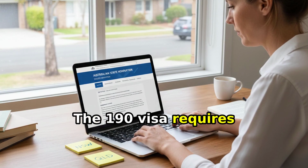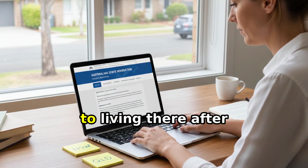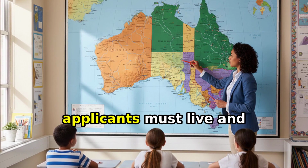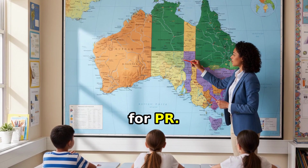The 190 visa requires state nomination. Teachers must meet specific state or territory criteria and commit to living there after approval. The 491 visa targets regional areas. Successful applicants must live and work in a designated region for at least 3 years before applying for PR.